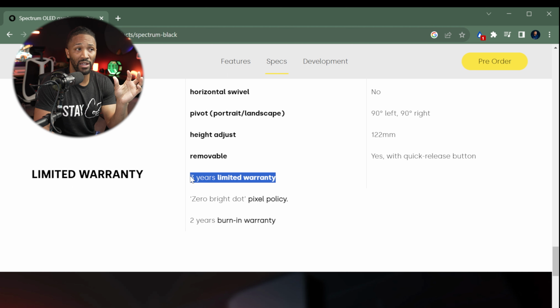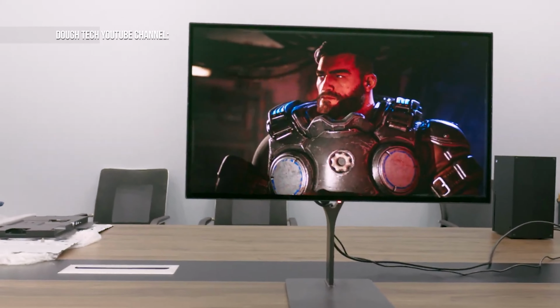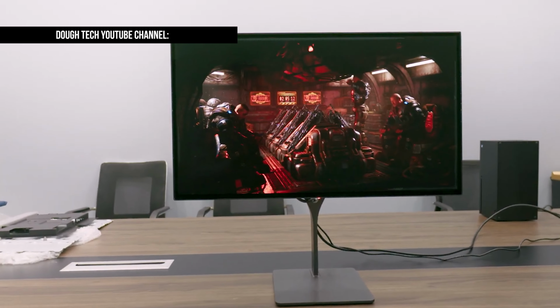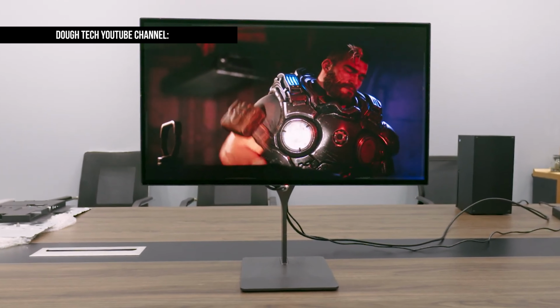3-year limited warranty. I don't know if that's okay. Here we are, 2-year burn-in warranty there. So a 2-year burn-in warranty, which is major for 32 inches. They're starting to do live looks, right? They did a live look from the office and things like that you can go and look at.